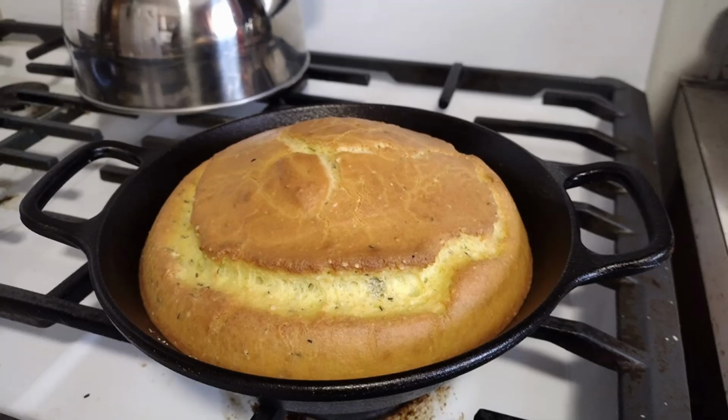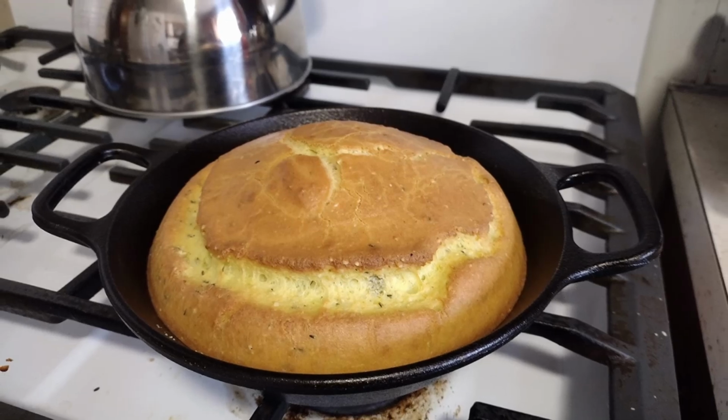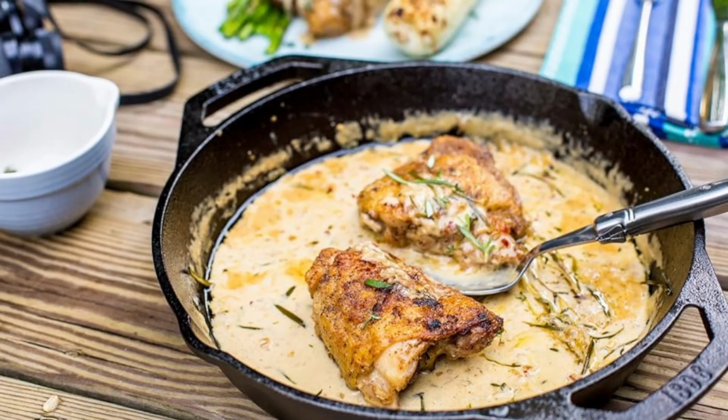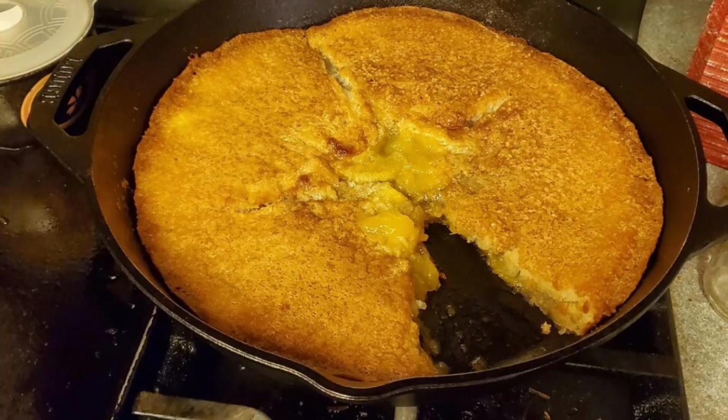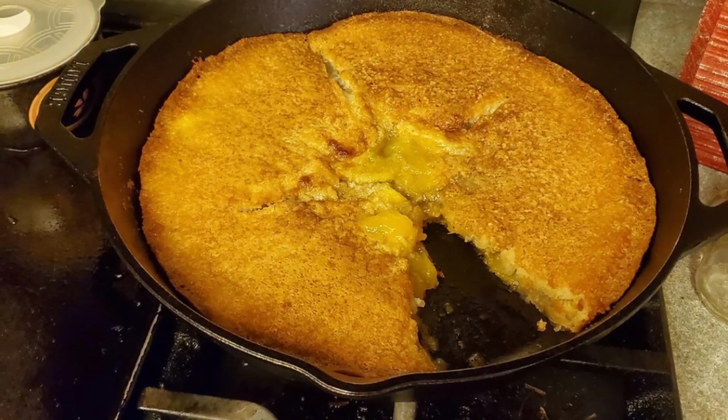Number 5. Built to last a lifetime. Lodge has been making cast iron cookware since 1896, and their products are known for their durability and quality. With proper care, this skillet can last for generations, becoming a treasured piece of your cooking repertoire.